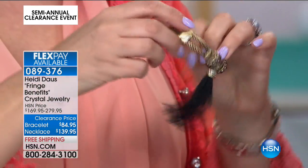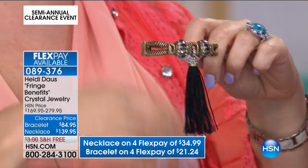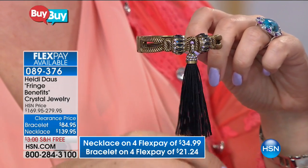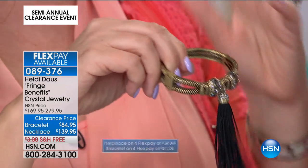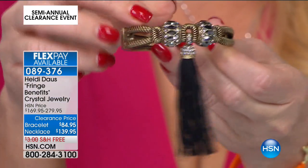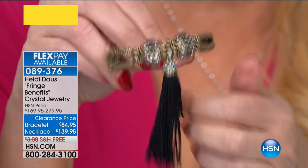I'm like tassel obsessed. Take a look at this. It's a hinge bangle, and there's how many in each? About 30? Ooh, very limited. So $84.95 for the bracelet, $139.95 for the necklace. I love Heidi. And by the way, lifetime warranty on all of Heidi. We mentioned that earlier. There's only a few people that do the lifetime warranty, and she's one of them. That is gorgeous. Now, I love the necklace, but I gotta be honest, the bracelet, you would wear that all the time. Hinge style bracelet, beautiful marquise, the look of black diamonds, then that beautiful tassel, from $169 to $84.95.